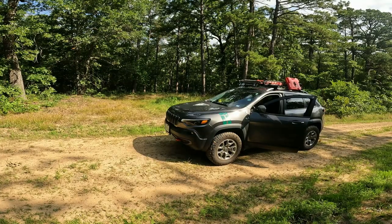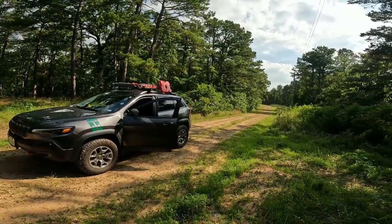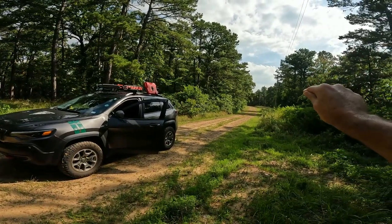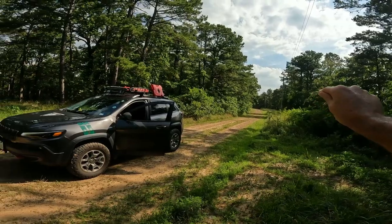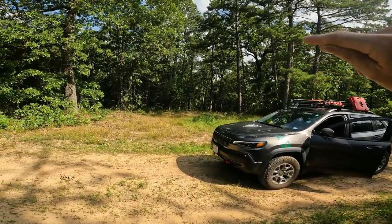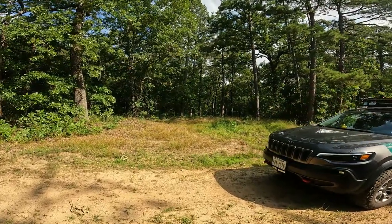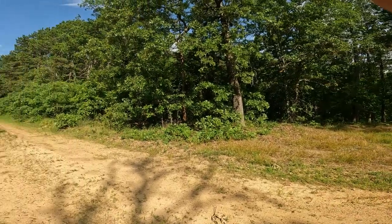This is the beginning of section two on Dutch Mountain. Section one ended right there. There's a camp spot that if you wanted to camp, you could. We come on up a little ways, beginning of section two, and here is another camp spot right here. And we are headed northwest.